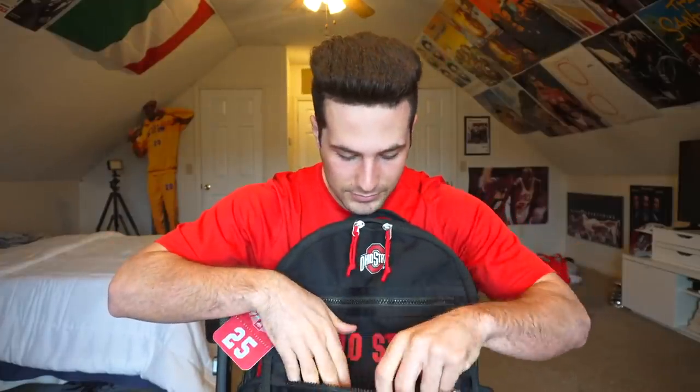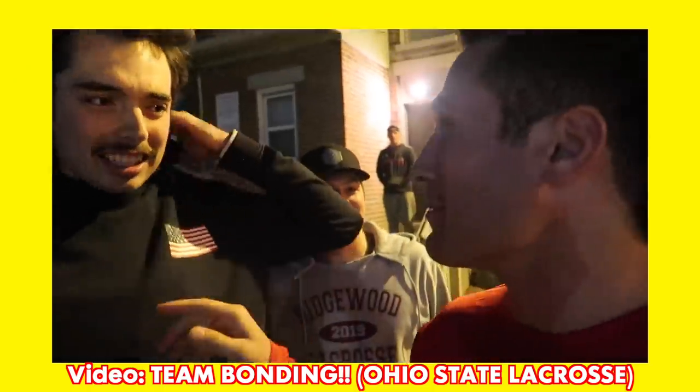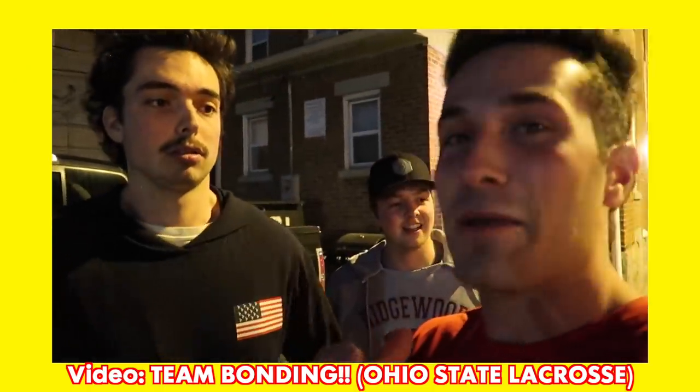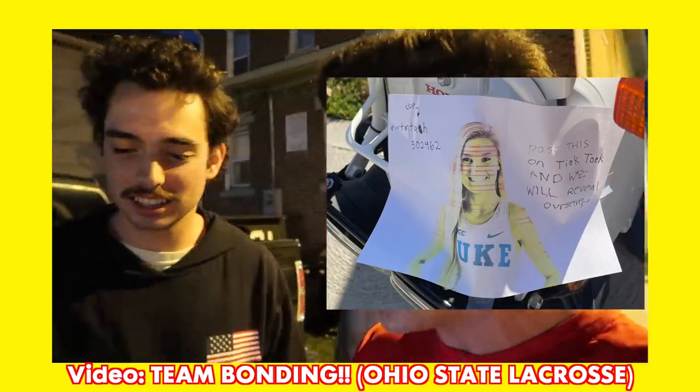Coming into the second pocket, pretty sure we got nothing down here. Oh, well, we have this. You guys have probably seen this. Roll the clip. Picture that somebody printed out of the Duke track girl, Emily Cole, on my ruckus. And it said, like, put this in your TikTok. Look at the picture. They put it on your ruckus? Yeah. Oh. How weird is that?